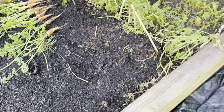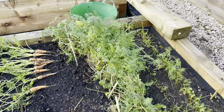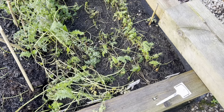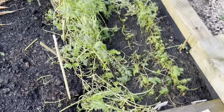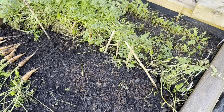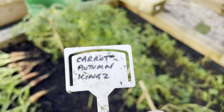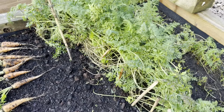The difference between the Autumn King and the, what's this one? Amsterdam, are amazing. This is the Autumn King, and the green tops stood right through the frost. This is the Amsterdam, and the green tops did not stand through the frost at all. And of course that's affected the carrots underneath. They are there, but they're tiny. They're regrowing, but I think it might mean they're going to have a hard core. I'll see how we go, but definitely if I'm going to sow on the 1st of August again, or around that time, I will sow a winter hardy carrot, which was Autumn King. That's our second row. I know they're 1st of August because I took another video.